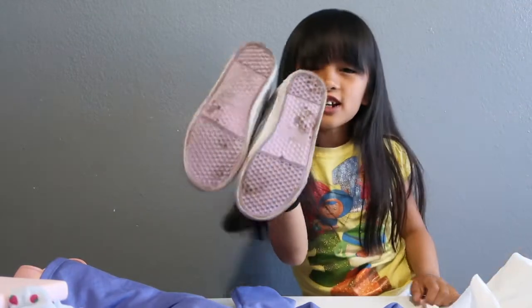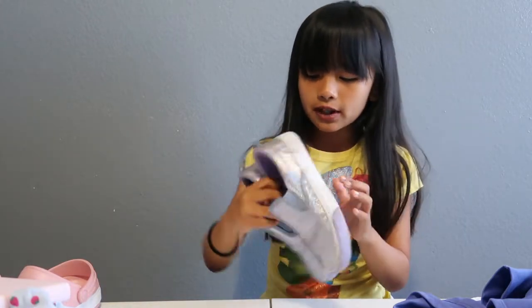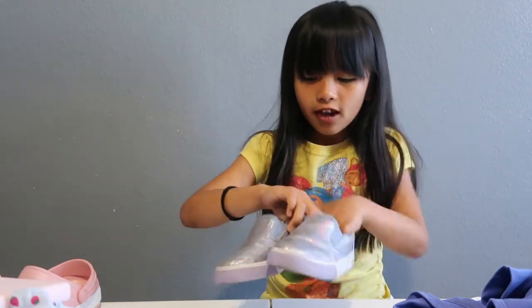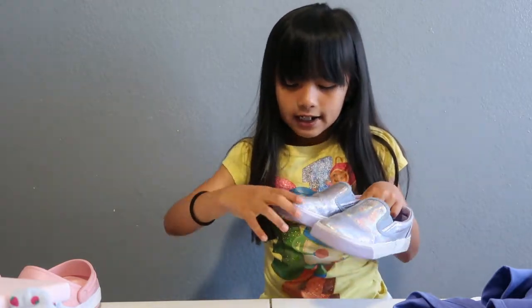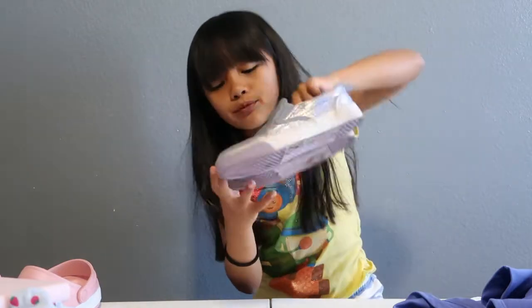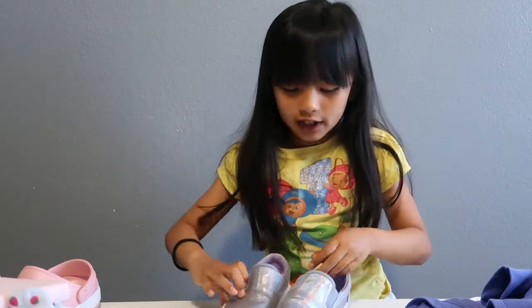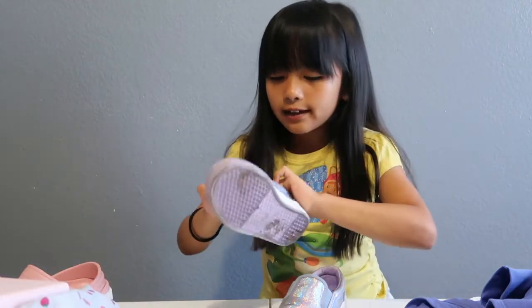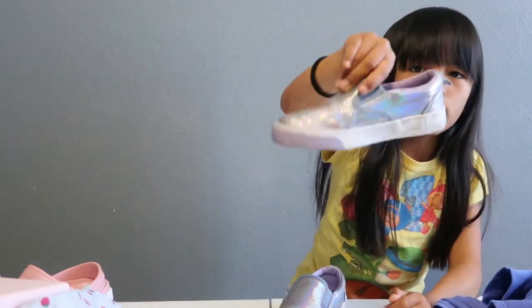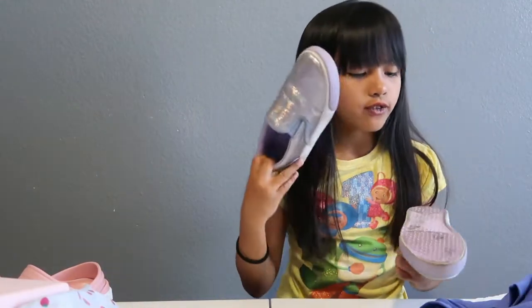So here are these. They're kind of dirty on the bottom, but I really like these ones. The reason why I picked them out is because the bottom was fluffy, and it has purple and lavender on it, and a purple lavender hollow design. Let me show you. It has a really nice hollow design, and it's kind of this color, a light mixed with dark navy blue and baby blue. So that's really nice. And where did you get that one from? I got both of them from Old Navy.